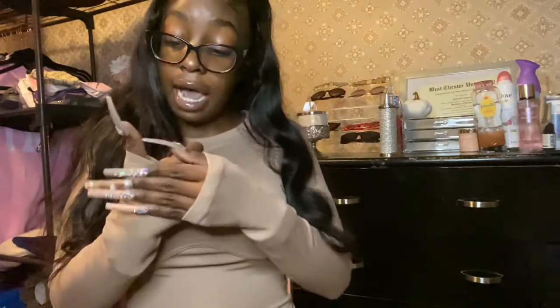The color is really nice though. The color is really nice. The texture is really soft. It is not see-through. It is a nice little shirt.